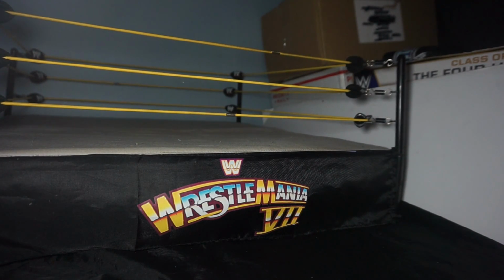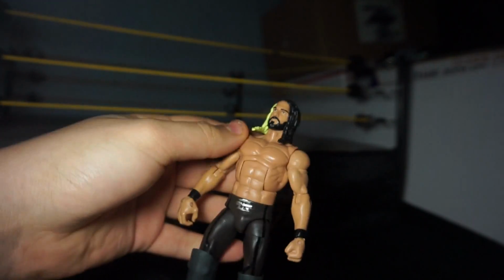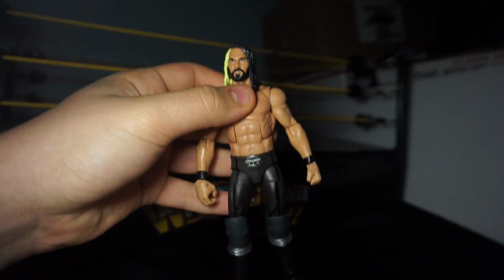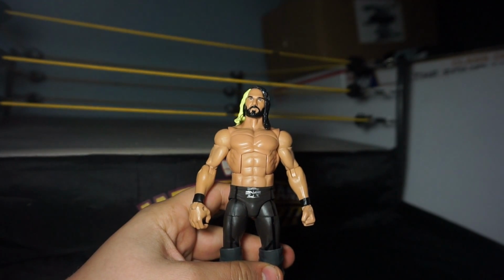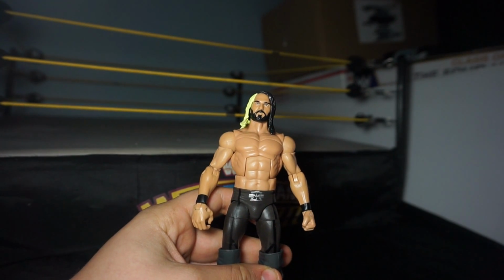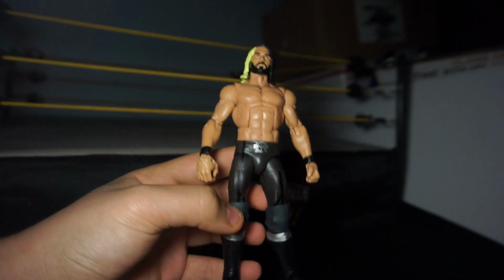But first things first, here we've got the Elite 37 Seth Rollins, and as I told you guys, I would be swapping the hands to match what he currently wears with the wrist tape, although I may get the new basic and put those arms on there because they actually have the design rather than just the black wrist tape, but this looks pretty nice.